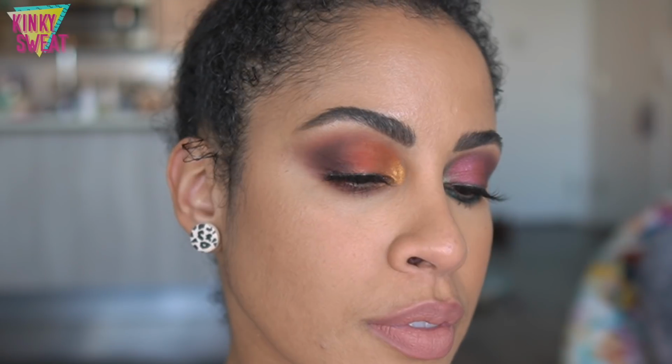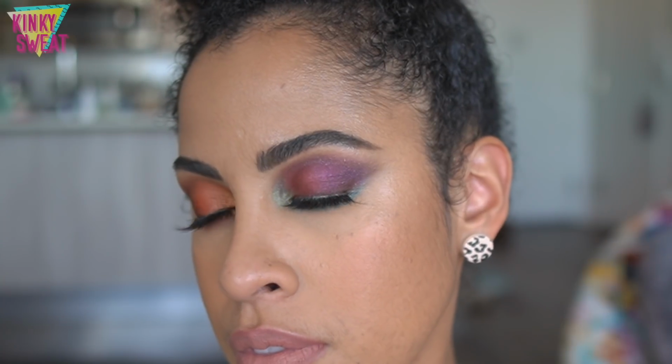All right, I'm gonna plop on some lashes and I'll be right back. And here's a wider shot of both looks. I am completely in love with this color story.